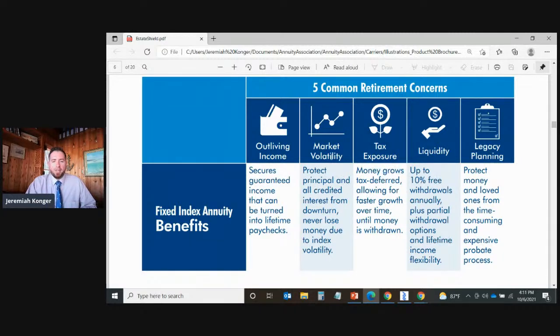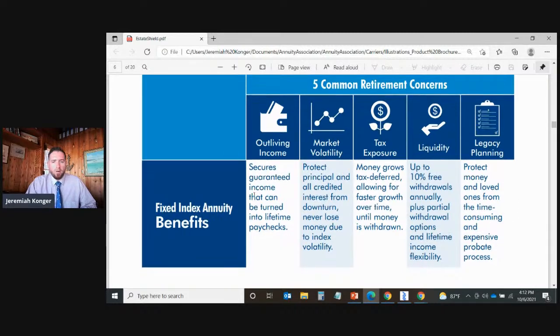Tax exposure. Money grows tax deferred in a fixed indexed annuity, allowing for faster growth over time until money is withdrawn. And then liquidity: up to 10% free withdrawals annually, plus partial withdrawal options and lifetime income flexibility. And last but not least is legacy planning, by protecting your money and loved ones from the time-consuming and expensive probate process.